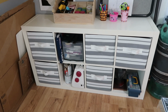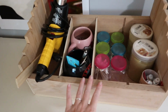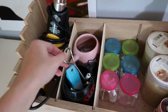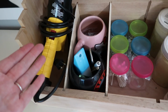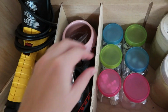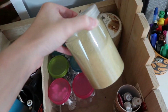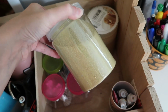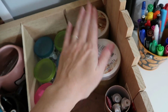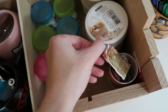So this storage unit is where a lot of my most used tools live. My dad made this container for me and I adore it. I have my heat gun, my blades, my can opener, common stuff that I use. This is my purse snaps in here. I use them so often that I just leave them out. And then my googly eye collection. I have two pots of sand here. I use these all the time to weight down foam and sewing patterns and pieces of paper. I love these containers of sand, such a silly thing. And then this is Rub 'n Buff.